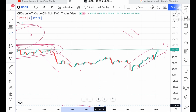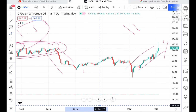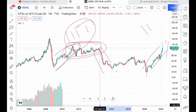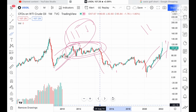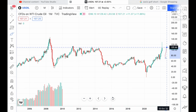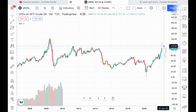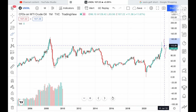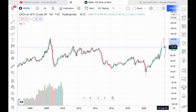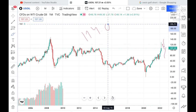Now look at the chart. If you look at the chart clearly, you can see that the crude is currently moving at around 107.22. Suppose the price sustains above this level, then it can touch a level of 109.66, and this level is already being tested here, so chances will be high. We can see it can move further upside towards a level of 110.90, and this level is also being tested here, so probability will be high. We can see a level of 114.02.